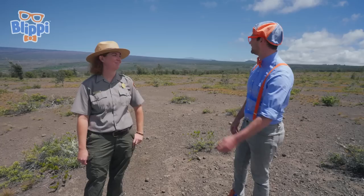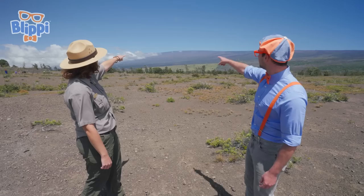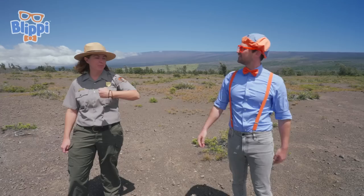Oh, wait, so you said there's another volcano? All I see is hills. Well, actually, we are going to see Mauna Loa volcano. And this is a really great example of why they're called shield volcanoes. You see this big hill behind us? Yeah. That is all Mauna Loa. That is all the volcano. Wow. Even though it doesn't look like this, it looks like this, a shield volcano. It's still a volcano. That's right, like a superhero shield laid on its side.